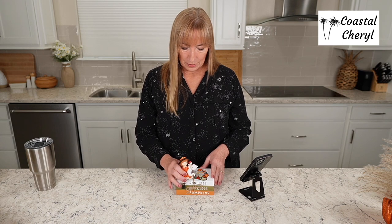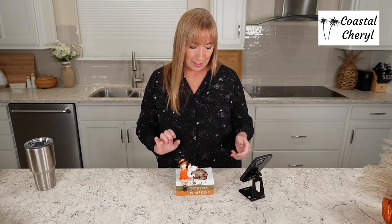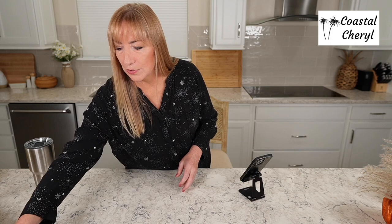But look here. Look at this combination. I mean, how cute is that? Love this combination. So simple, so easy and just adorable. If you have little kids in your house, they're going to love this little witch. If they're anything like my kids or grandkids, they'll want to name her. I think she's just adorable. All right. And the orange pumpkins, I wanted to show you those also from the photo.